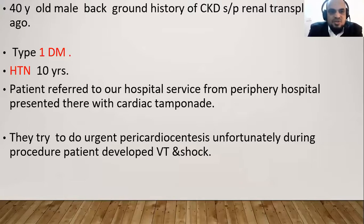We present a 40-year-old male patient with a background history of chronic kidney disease, status post renal transplant 9 years ago. He is a known case of type 1 diabetes since the age of 10, and hypertensive for the last 10 years. The patient was referred to our hospital from a peripheral hospital, where he presented with cardiac tamponade. They tried to do urgent pericardiocentesis there. Unfortunately, during the procedure, the patient developed ventricular tachycardia and became shocked. They resuscitated him and transferred him to our service for further workup.